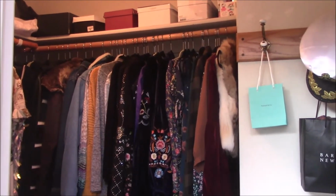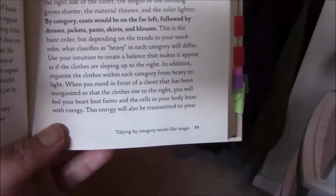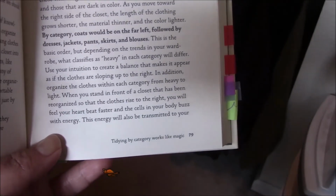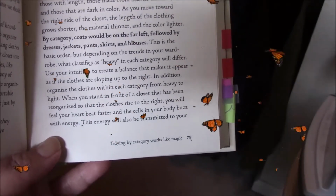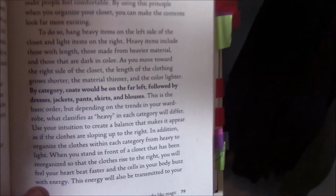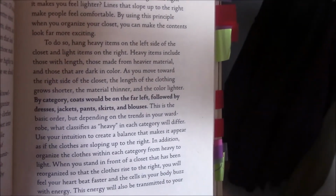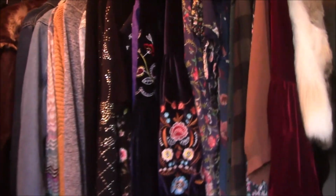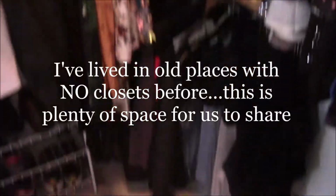OCD friends, help me out. Because she says, when you stand in front of a closet that has been reorganized so that the clothes rise to the right, you will feel your heart beat faster and the cells in your body buzz with energy. So when I stand here, I don't feel that. And I don't know if, because she says, by category, coats would be on the far left, followed by dresses, jackets, pants, skirts, and blouses. And I don't really have any shirts, so it's all dresses, so help me out. So this is my walk-in closet. I have enough space to hang my long dresses.